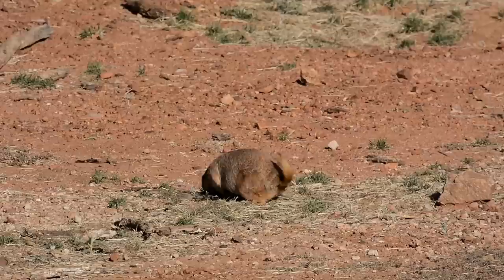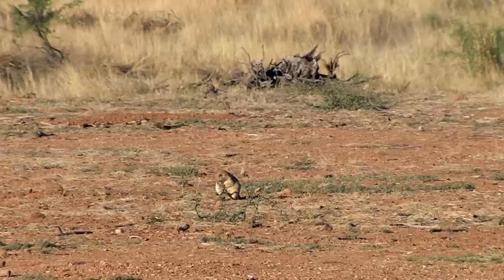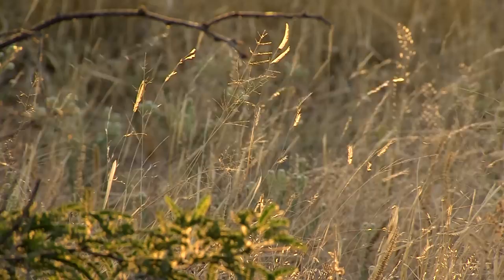In the early 1900s, a government campaign to exterminate these chubby little rodents decimated populations across their range of central North America. Arizona was the only state to completely wipe them out. They were mostly extirpated by the 1920s and 30s, but the last one was seen in 1961 in Arizona.